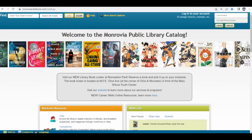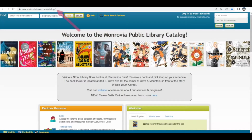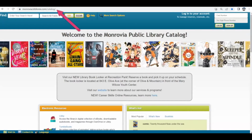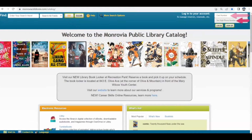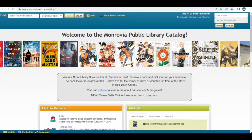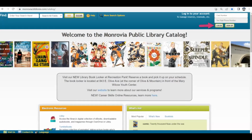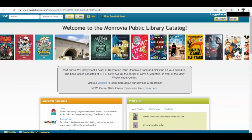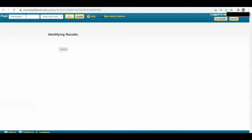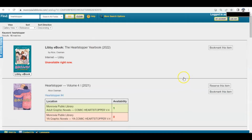First, let's discuss how you can reserve a book using our catalog. Just go to monrovia.biblionics.com/catalog. Then sign into your account using your library card number and PIN number, which is your whole phone number. Then click Login. Now use the search field to find the item you want to reserve. You can search by title, author, or keyword.